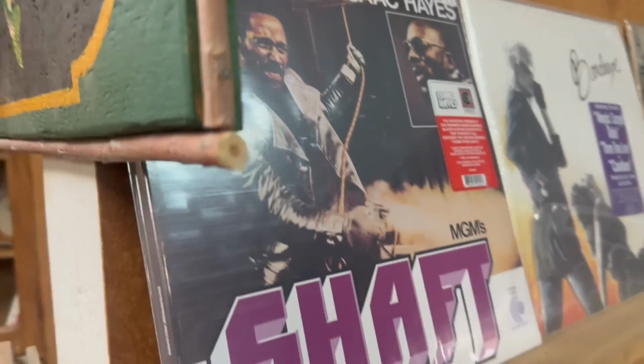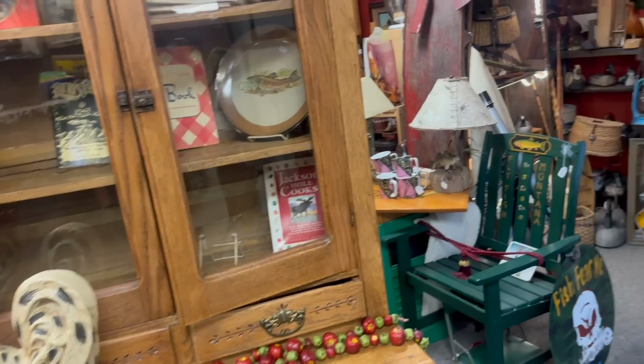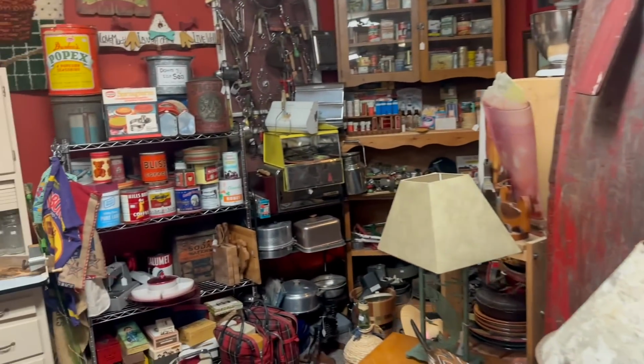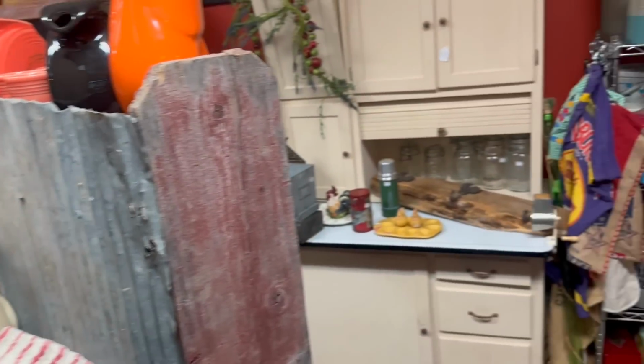Shaft. Are you buying anything? Me? Yeah. I haven't found anything yet, but that doesn't mean I won't. When it's stuff for me, I only have so much room. Heather's asking if I've found anything to buy for myself. It's got to be just the right thing.